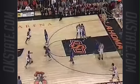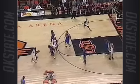Lucas just dribbling it. Now Lee comes out to guard him closer. Lucas lob underneath the ball. Missed the top.